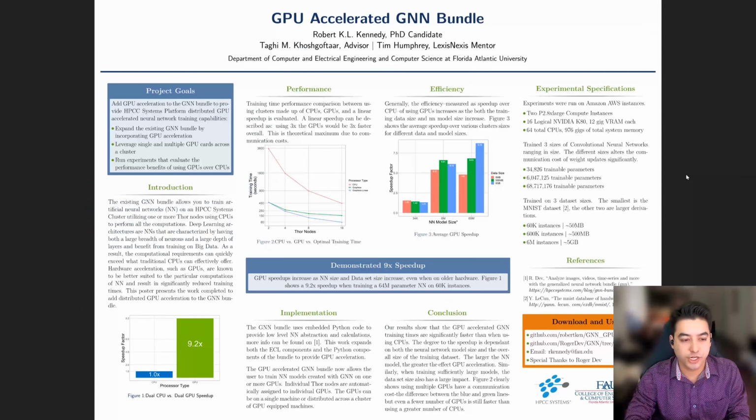So the existing GNN bundle created by Roger Dev allows the ECL developer to train artificial neural networks, abstract artificial neural networks, and predict using artificial neural networks on a HPCC Systems cluster. It can utilize one or more Thor nodes, ideally more than one. But before this work, it was limited, like I said, to just a CPU.